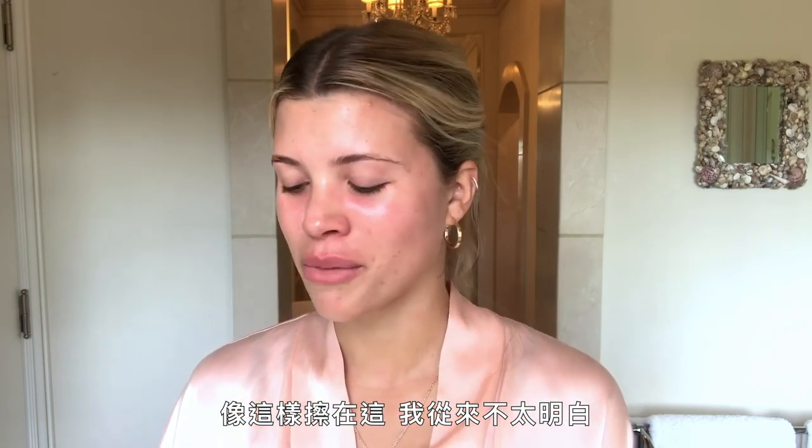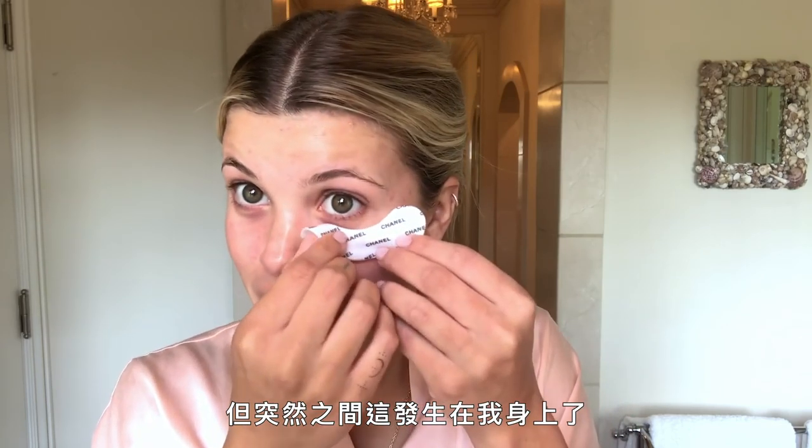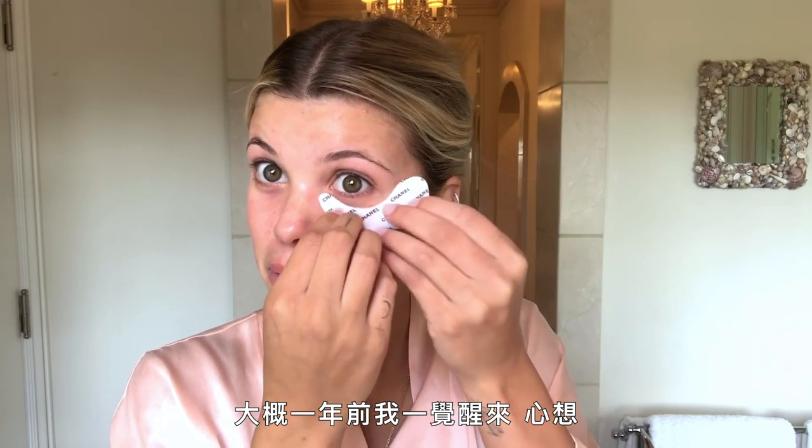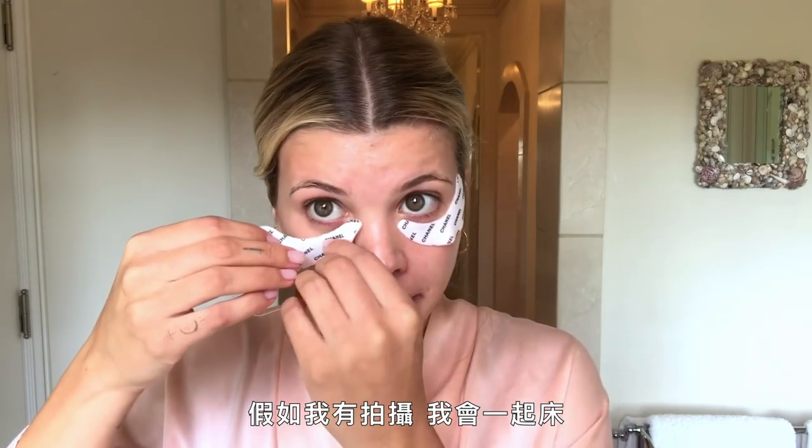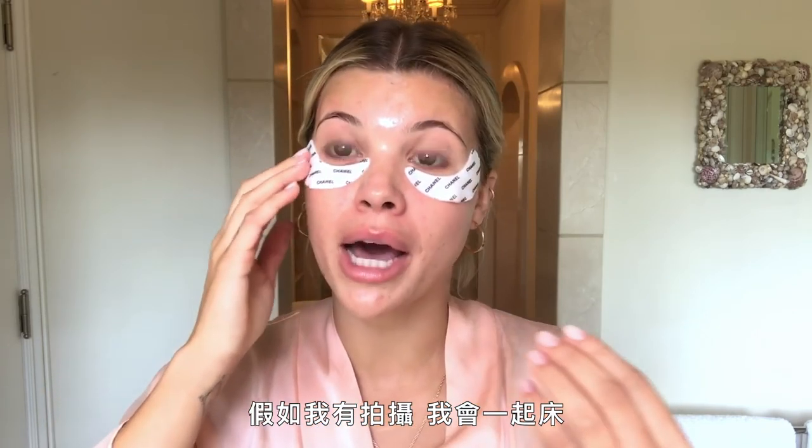I never really understood people with dark under eyes, and then all of a sudden, life came down on me about a year ago. And I woke up and I was like, do I have a black eye? Nope, I'm tired. If I'm going to a shoot, I will wake up and drive with these all the way to the shoot until I get into the makeup chair. So I try to leave them on for as long as possible.